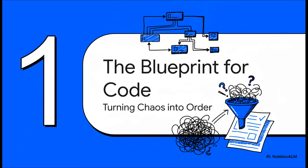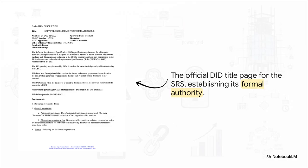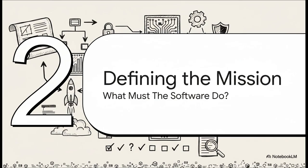All right, first up, let's take a look at how this document itself is structured, to turn the potential chaos of a massive software project into a calm, orderly, and manageable process. Yeah, this isn't just a suggestion or some good idea someone cooked up. It's a formal government standard. This title page here signifies that the entire process is built on a foundation that has been battle-tested and refined over decades in some of the most demanding environments you can possibly imagine. This document means business.